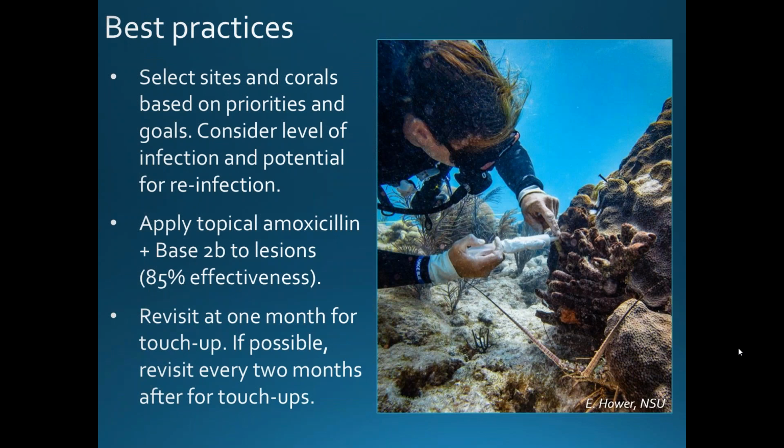So all that sort of leads us to our best recommendations. And that's just select sites and corals based on your particular goals and priorities, thinking about the level of infection at the site and the potential for reinfection. Apply the topical amoxicillin with the Base 2B to the lesions, expecting about 85% effectiveness. And then that revisitation, particularly the 1 month revisitation, is really valuable for halting new lesions. And then if you can do follow-up monitoring every 2 months, that allows you to save even more corals.